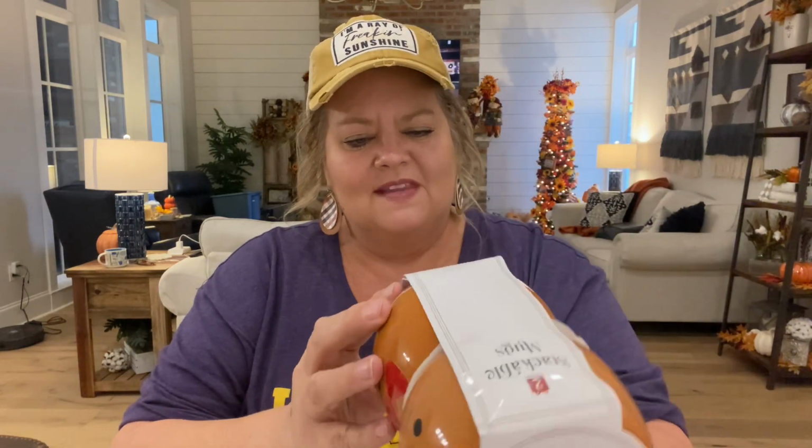Then I got this stackable mug set. This was $5. They did have a snowman, which was really cute too, because he had like a little black hat, but I thought this was cute.